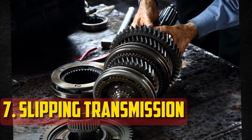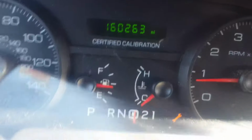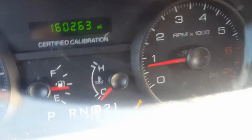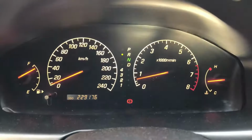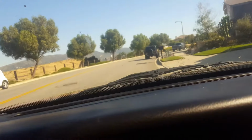Slipping transmission. Simply said, a slipping transmission occurs when the transmission shifts out of gear. Between gears, it happens when the transmission acts as though it is stuck in neutral, unable to find the next gear. There may be a brief pause of a few seconds before the car shifts into the appropriate gear. A faulty TCM can be the reason for slipping, but there are other reasons as well. Worn clutch plates, a malfunctioning torque converter, failing bands, or defective solenoid packs can also cause it.